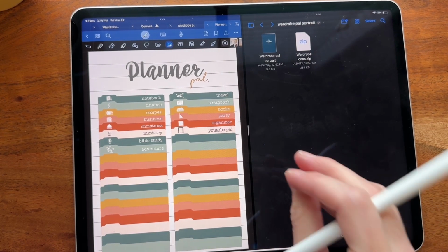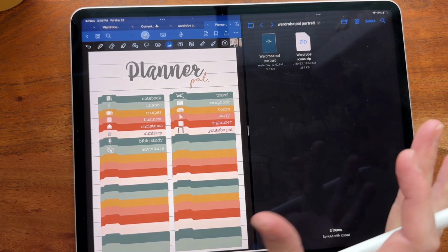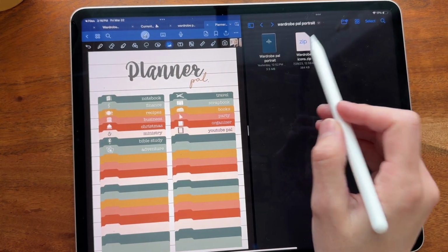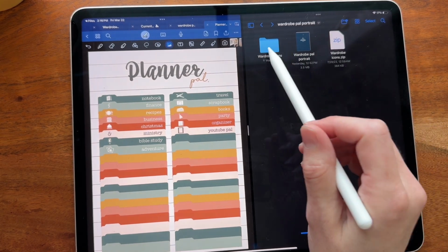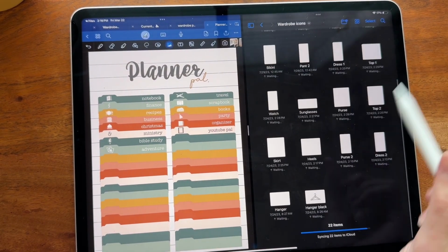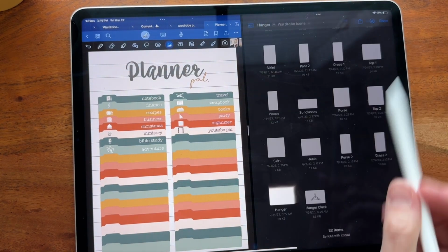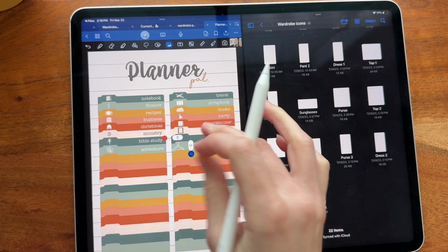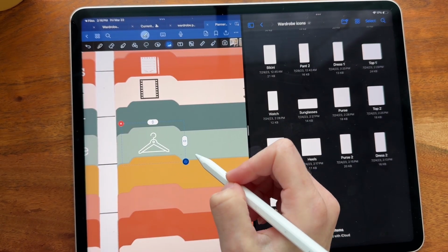So I want to show how to import our pals into the main Planner Pal system one more time because I haven't done that in the last few videos. So on the Wardrobe Pal, it does come with some icons to use within the Wardrobe Pal. So I'm going to click on that. It's going to unzip it. And then I'm going to use this hanger in white down here at the bottom. So I am just going to hold down on this and drag it over. And I want to use it on this lighter green color here. So I'm going to make it a little bit smaller, add it right here.